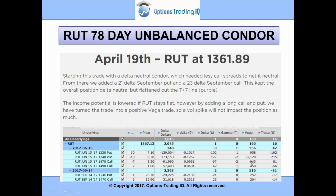But look at Vega. So you're worried about a volatility spike, and yes, you can be with iron condors. It does make sense to worry about that because your Vega is negative 356. You're short Vega. If volatility goes up, you lose. So what we're doing is we're adding some positive Vega. So look at that, 516 on the strangle that we're buying, which more than offsets the condor. So we've actually now got positive Vega on the trade.